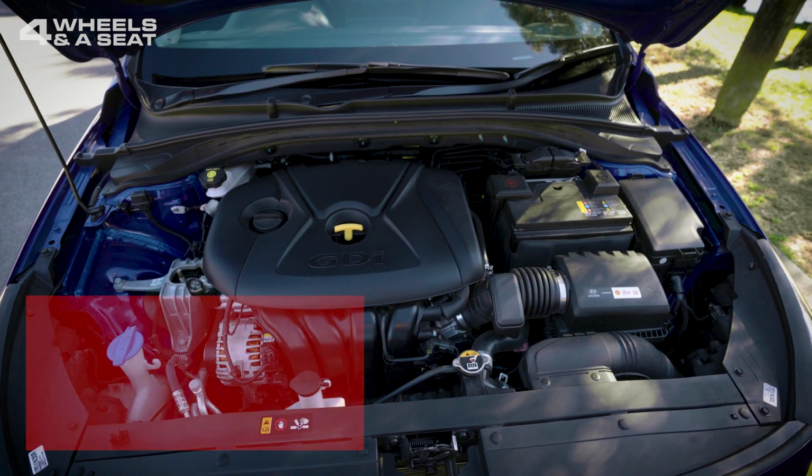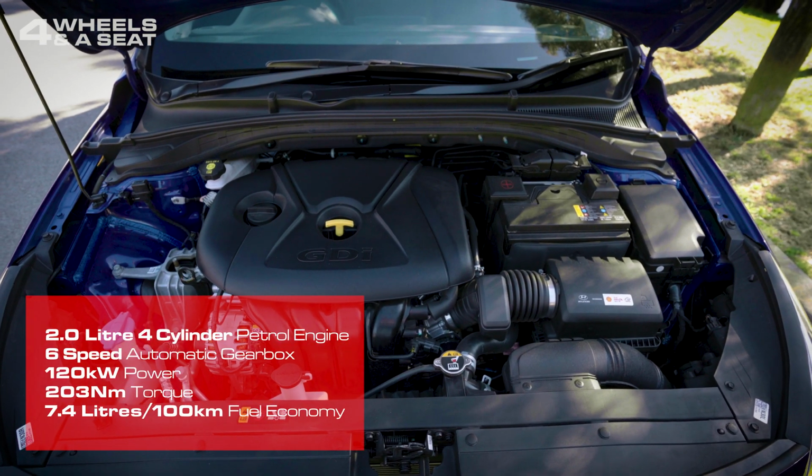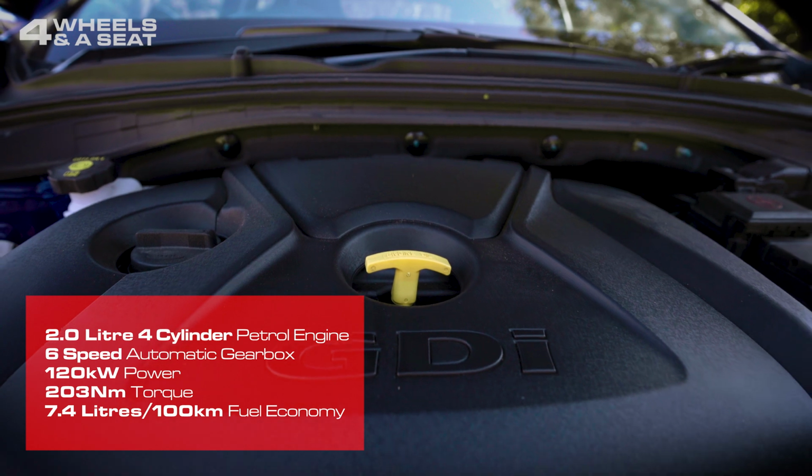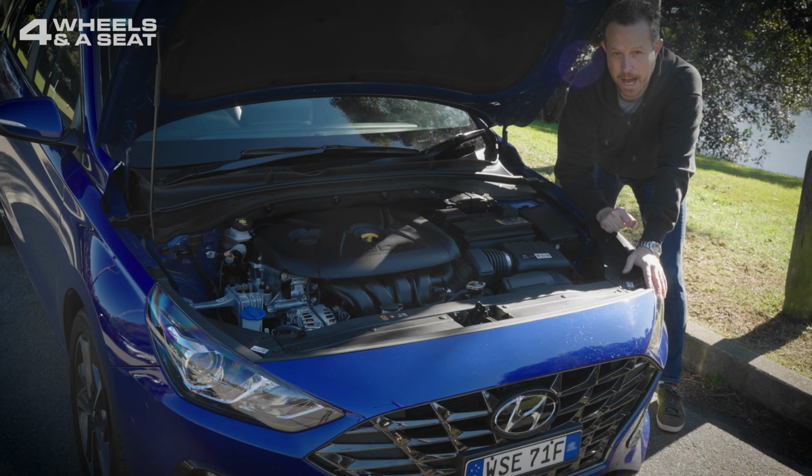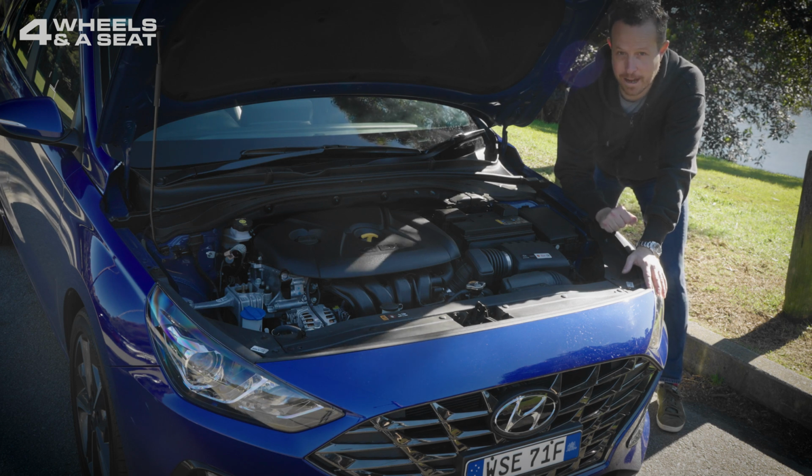The Elite gets the i30's standard 2-litre 4-cylinder engine, which outputs 120 kilowatts of power and 203 newton metres of torque. It's really good for around town, but if you're after a little bit more excitement, then you might want to get yourself into one of the top spec N-line models. They come with a 1.6 litre turbo.